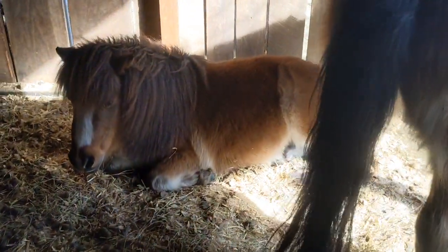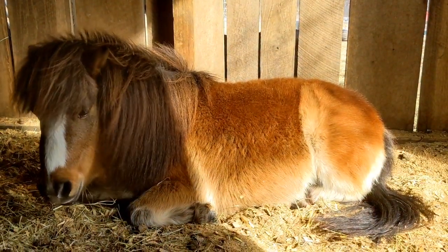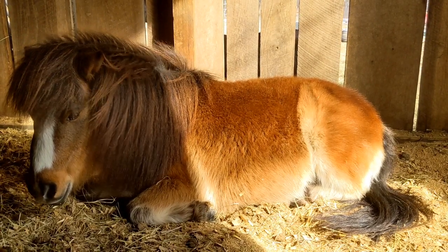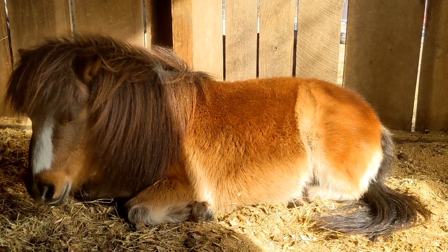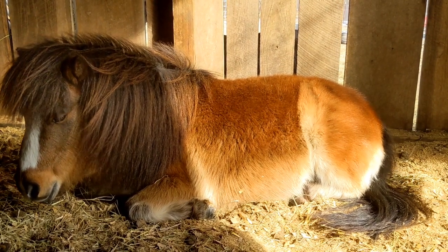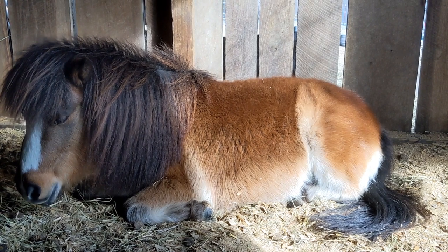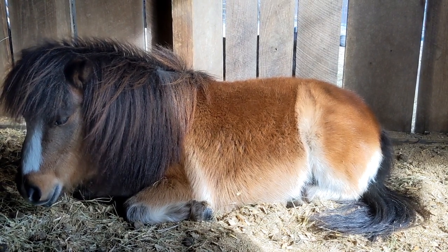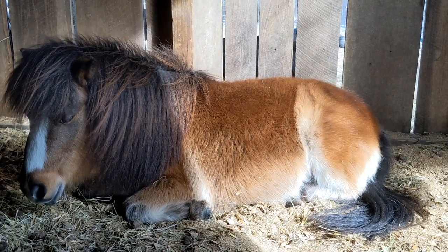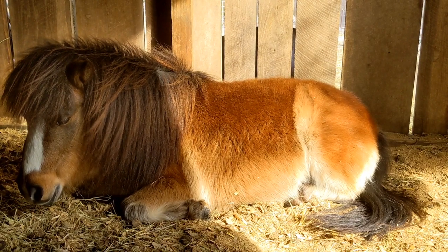But I noticed this morning that Malachi is not enjoying me petting him, which is not abnormal. It's a windy day. He's always grumpy on a windy day. But today, his little lower lip has been quivering and he's been kind of shaking his head a little bit. Right now, he's doing much better than he was earlier this morning.